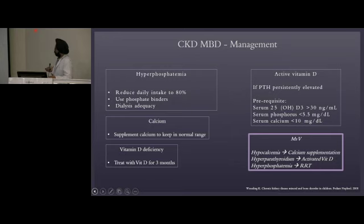So the index patient, she had hypocalcemia. She was given calcium supplementation. She had hyperparathyroidism. She received activated vitamin D for some time to suppress the PTH. And she had hyperphosphatemia, which was taken care of by RRT, renal replacement therapy.